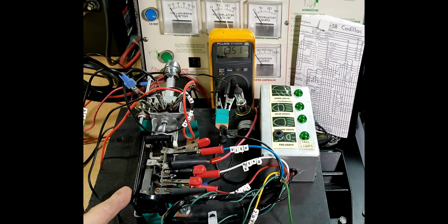Test number 3, dash light operation, low to high. First position, parking and tail lights. Rotating the rheostat, we see an indication of a dash light. And rotating, slightly brighter, to full on. Again, counterclockwise. Dimming of the bulb, and off. Rotating again, on, brighter, full on, and off.